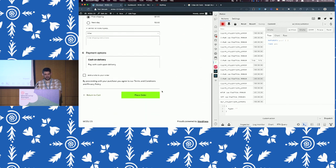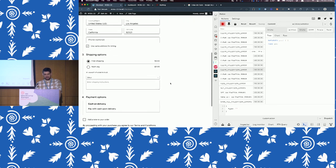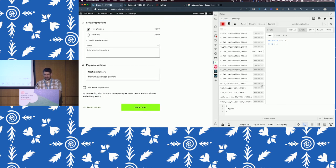And if I try and place my order, it tells me that's not allowed. And the reason it knows this is because in the data store is an entry for the shipping last name. And that has the message and it says hidden false.